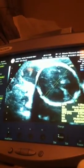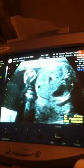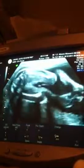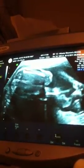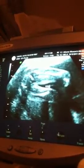Tell you how much she weighs today, too. Still a girl, right? If you can tell from that. Yeah, I can see. It's a little chunkier than last time.